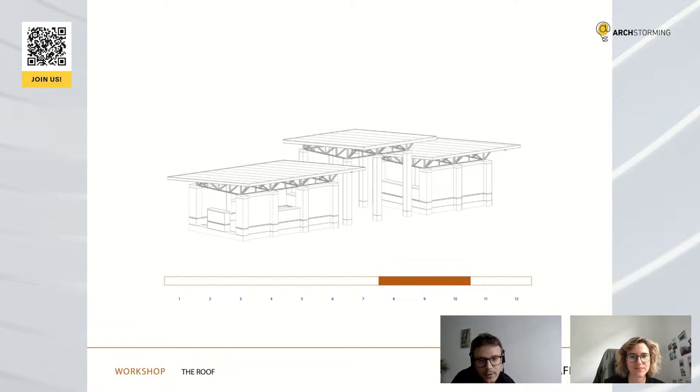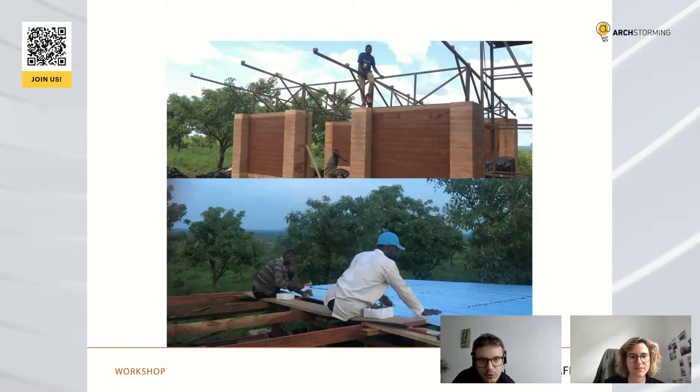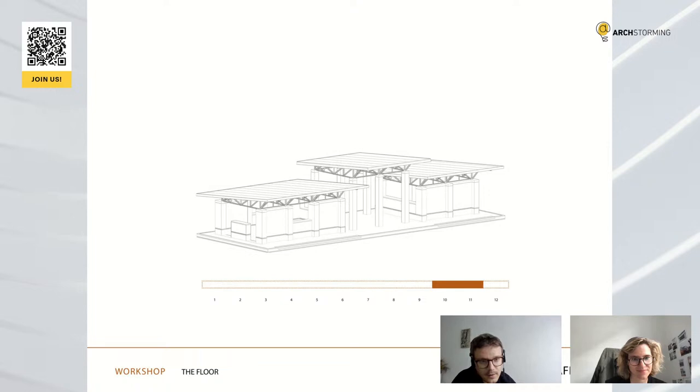Briefly, the roof, which is not so spectacular, we just tried to come up with an efficient solution. We used steel trusses, which the welder in the village also did for us, and we decided we wanted to make one kind of roof truss that we can use for the whole building. So the welder had to reproduce one standard version, which worked pretty well to a certain extent. There were some difficulties with that, but the principle worked pretty well.